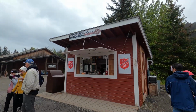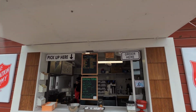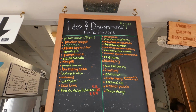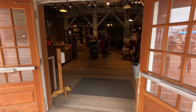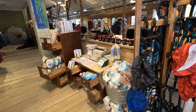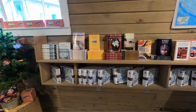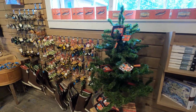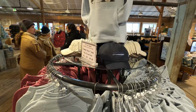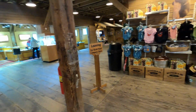Old Den's mini donuts. Supposed to be really good donuts here. There's 12 different flavors. Wow, let's take a look what they got here. It's a lot of different flavors. I think there's some gift shop in here and a restaurant. Check out that old typewriter. Books on Alaska, puzzles. Oh, here we go. We need some ornaments. Some hats and a tunic. And it looks like you got some jewelry. I think there's another food place further up.